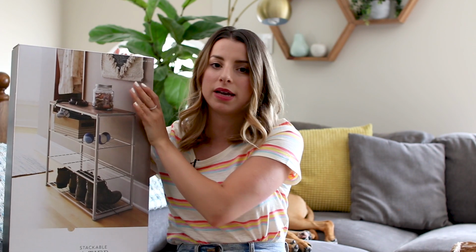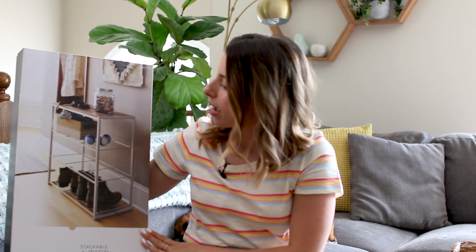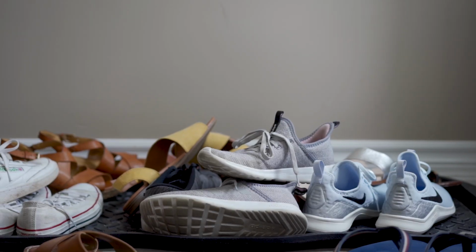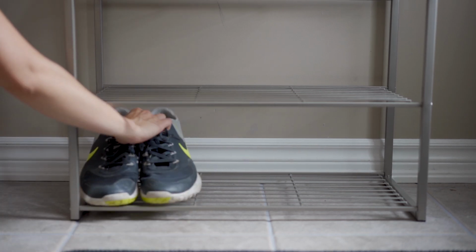I didn't even know I owned that many shoes, but there's a lot, and we need somewhere to organize them. So I saw this shoe rack, quite heavy. Matt's gonna build it for me. And this is just like a 4-tier shoe rack. The top is wood, and then it just has like a gray steel bottom, and I really like it.